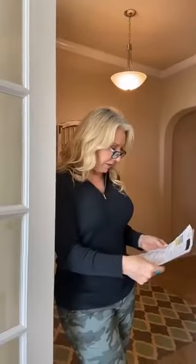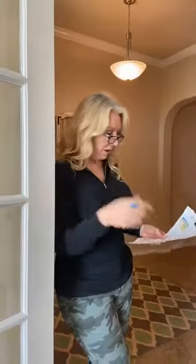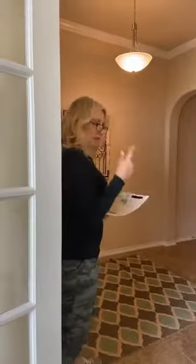Let me give you a couple of measurements on these rooms. So this office room that you're in right now is 12 by 12. So 12 feet by 12 here, if that's helpful. And then that master was 16 by 12. And let's go walk to the master again, Sherry.